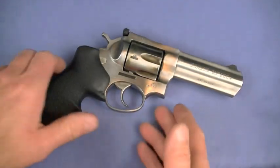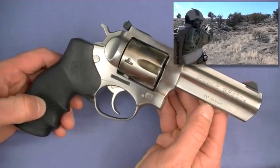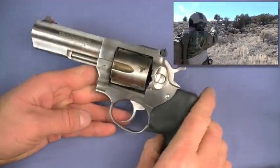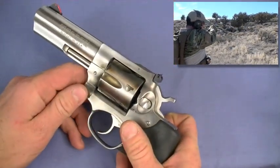I did have some issues with the Ruger GP100. I think they were minor in nature. Basically, it was cylinder lockup. So I'd be shooting the gun in run-and-gun action, pull the trigger, nothing happens. The tap, rack, bang for a revolver goes something like this. You smack the cylinder in.